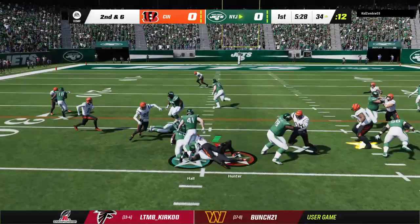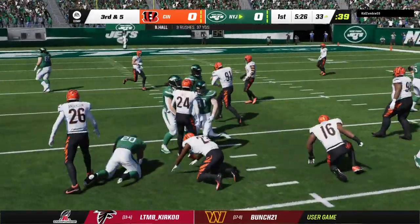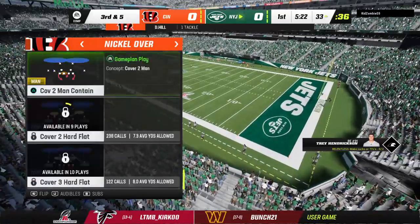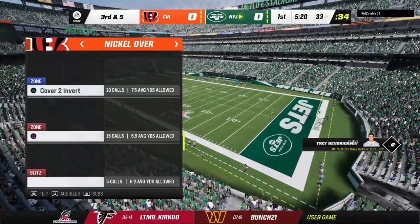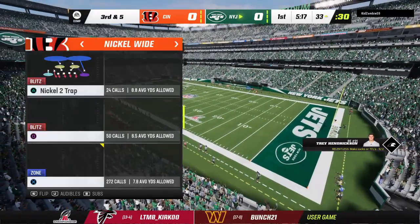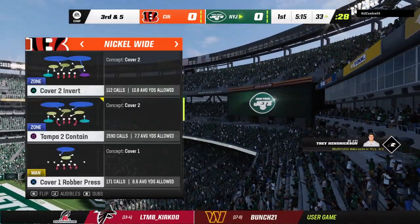On second down, a run with Hall. And a short gain down to about the 33. Typically, we think it's the strong safeties that are better tacklers, especially closer to the line of scrimmage amidst traffic. But in this case, how about the free safety coming up and making the big-time play?